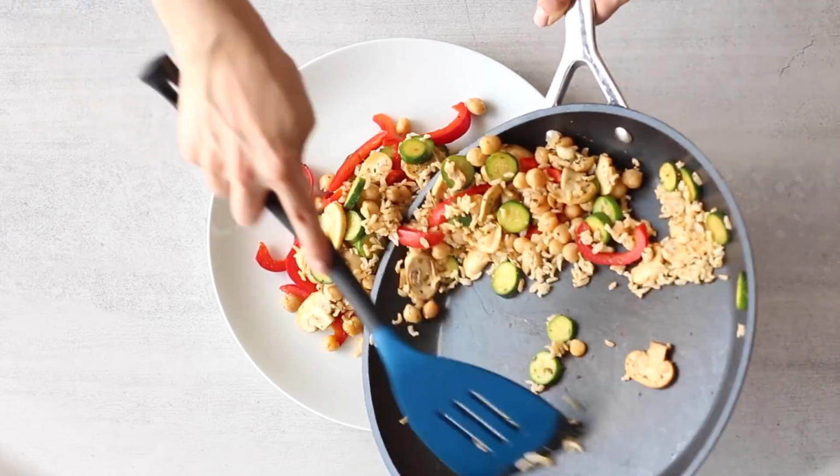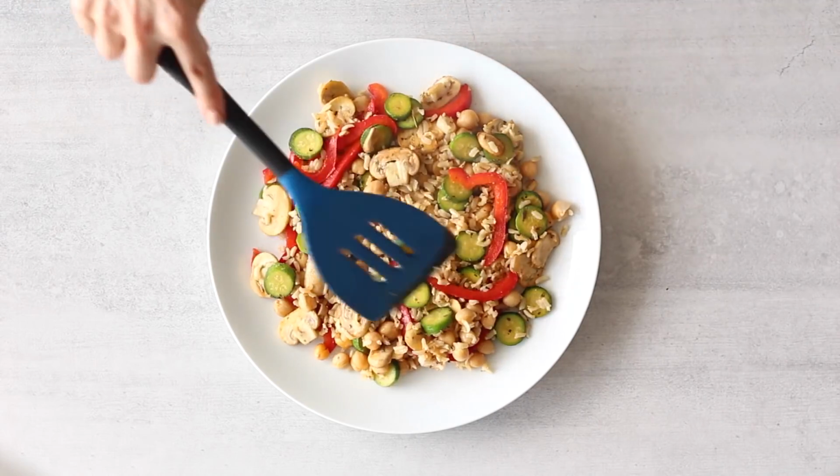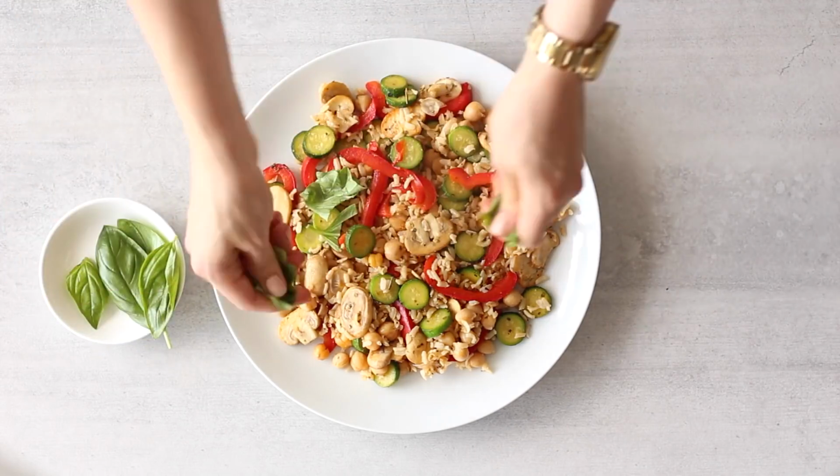And I actually like to keep a basil plant in my kitchen. It's so much more affordable than buying fresh basil leaves all the time. I find when I buy them, they go off really quickly in a few days, so it's so much easier to just buy a little basil plant.